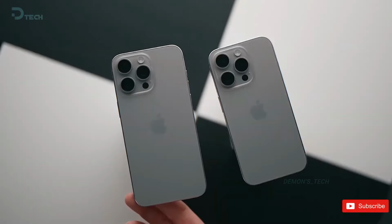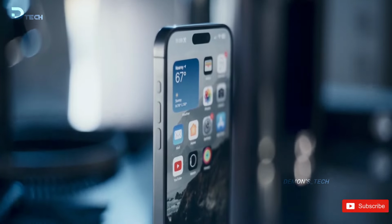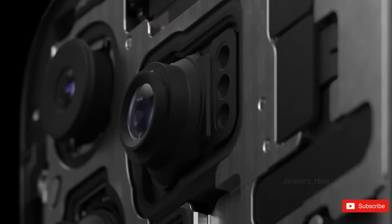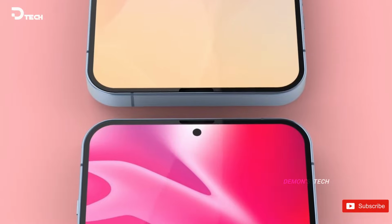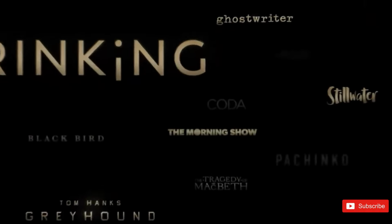And speaking of the Dynamic Island, the front-facing camera inside of it is getting a major upgrade. We're talking 24 megapixel instead of the current 12 megapixel, which is a big deal. After 3 generations of using the same selfie camera, it's about time Apple boosted the quality here. Plus, who knows, maybe we'll get some new features like Center Stage for better video calls. We'll have to wait and see, but it's exciting that the front camera is getting this much-needed bump.